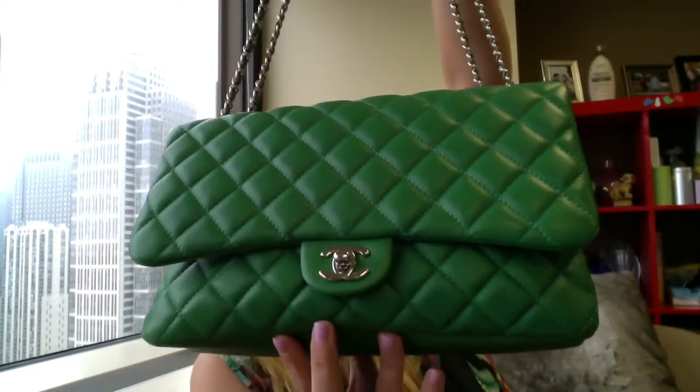So anyway, without further ado, my last video was too long, so I know I've got to hustle on these. I am doing a little reveal slash review of this, the Chanel Tender Touch, I believe is what it's called. This bag came out in 2014.